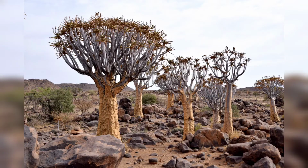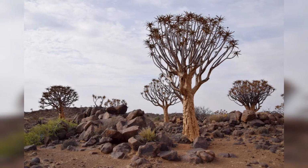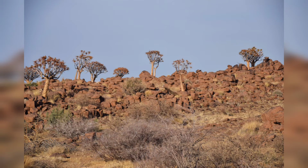We hoped to find some tortoises here. Unfortunately, due to the drought and the cool temperatures, there were no tortoises. But it was still just a spectacular sight to see these interesting aloes. Kelly decided to show off his strength. That big log probably weighed a couple pounds.